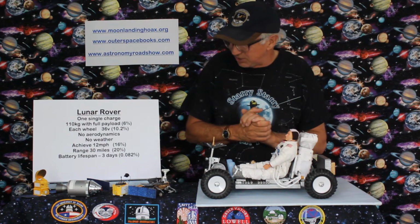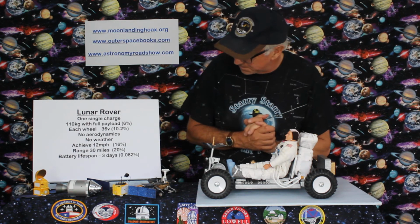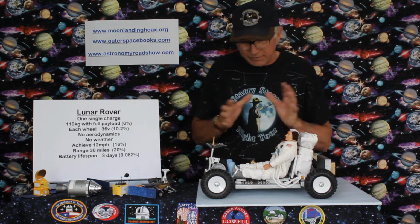And it's designed to do 3 little excursions from the lunar module out to a mountain or a crater and back. It's got 3 little trips to do. And the battery lifespan, best of all, so you can last 3 days once you get there. That's it. And it works out at 0.082% of the requirement for a car on Earth. Alright. Anyway, so these are the advantages of the Lunar Rover.